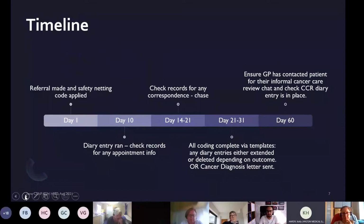And this again is just a quick timeline from referral to diagnosis, if that's what happens. So on day 1, the referral is made and the cancer safety net code is applied, as well as the code for cancer information given, and the discussion between clinician and patient of what to do in the event of, if you haven't heard anything, things like that.